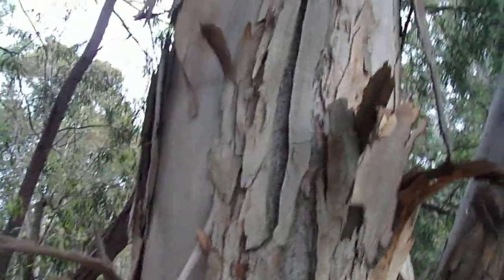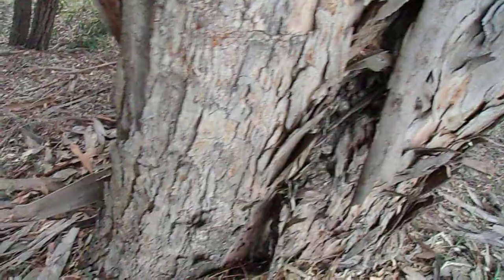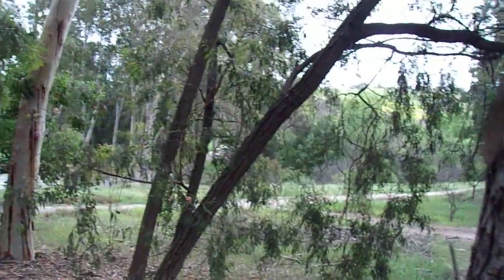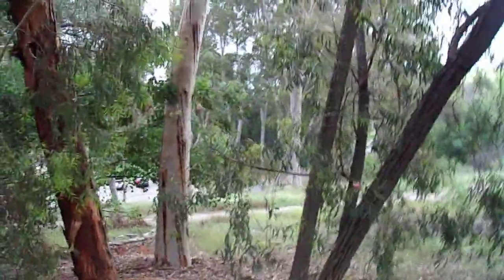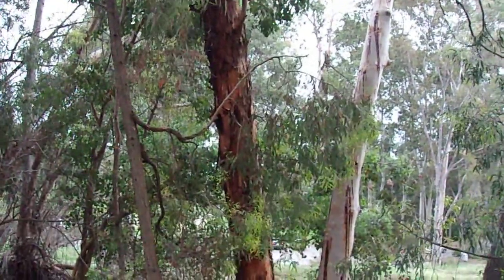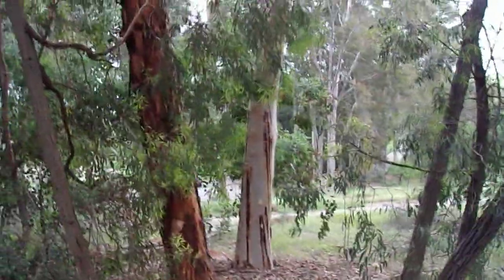This is your bark on your viminalis. Very similar to Eucalyptus camaldulensis. You can see here, kind of lightish colored flakes and a little bit of furrowing towards the base. Like I said, the juvenile leaves are oppositely arranged and the adult leaves are alternately arranged. On camaldulensis, both juvenile and adult foliage are alternately arranged. That's how you know.